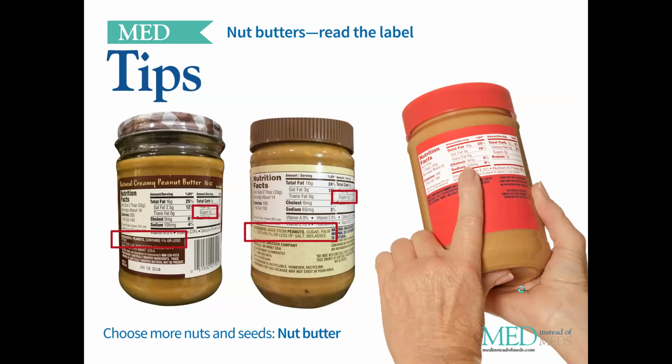All right. Now, sugar, palm, all that stuff, those are things we have to look out for. Molasses, that's just shouting added sugar. All right. And then look at the sodium levels.